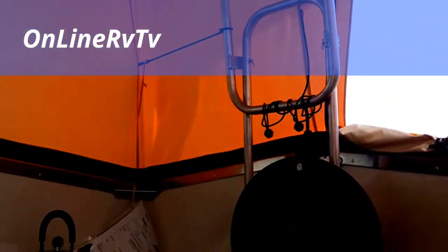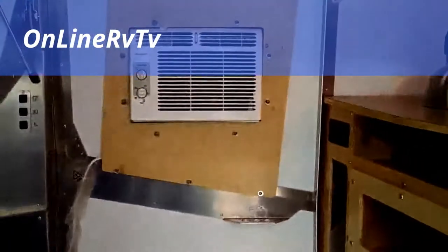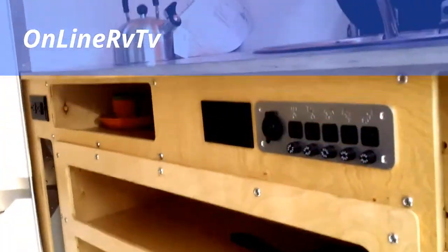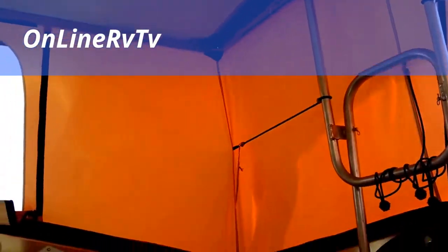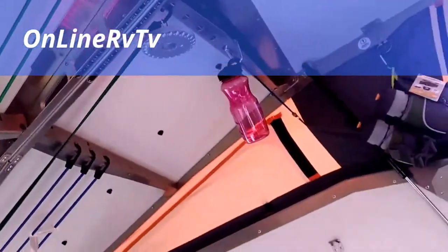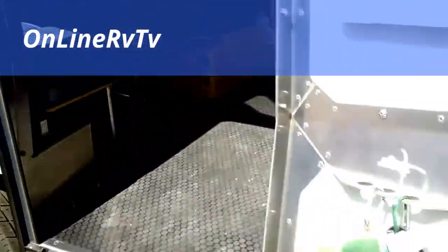You could probably bring a microwave, look at the air conditioner right there. Again, this is what they call the Cricket. Nice little getaway for the weekend. Everything pops right up. And this is the Cricket.